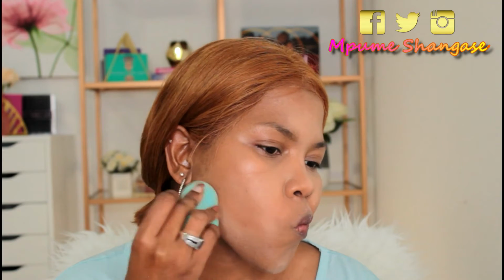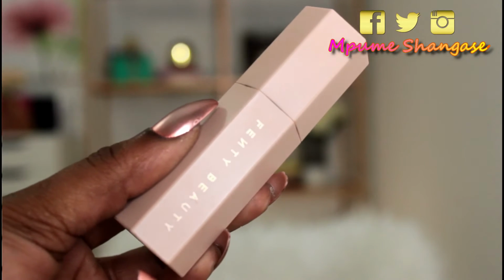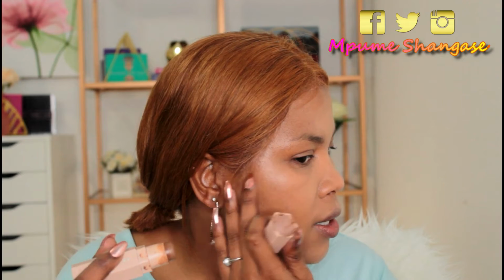Now outer contour, I have been using this over and over again, and I don't think I'll be using anything else anytime soon, because this Fenty Beauty Match Stick, I'm telling you, it is absolutely amazing. And I like to use the shade Truffle. I love this. It is so smooth when you're applying it, and it just blends right into your skin.